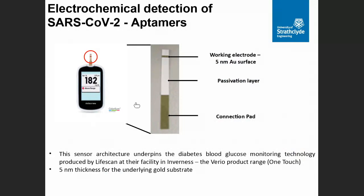The idea here, so this slide doesn't have animations, but this is a gold electrode provided to us by LifeScan. It has this area where you can connect a passivation layer, and then a working electrode, which is based on a 5 nanometer thick gold surface. This is a very thin gold film, this exposed working electrode. These are the types of sensors that go in their Vireo range, again a sensor very much in keeping with the diabetes test strip. And we've basically been immobilizing the aptamer and the optimer onto these electrodes.